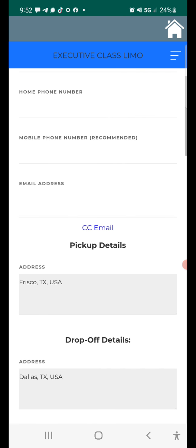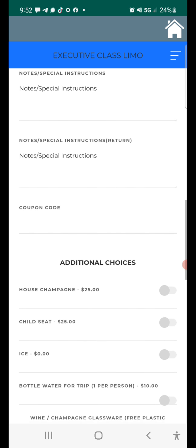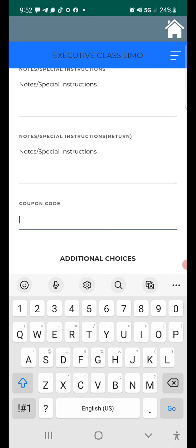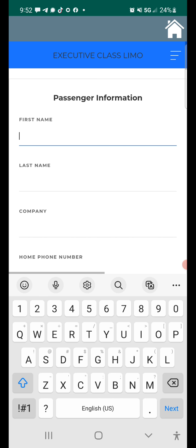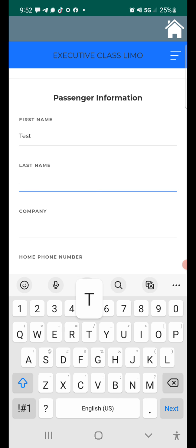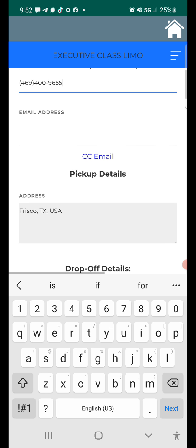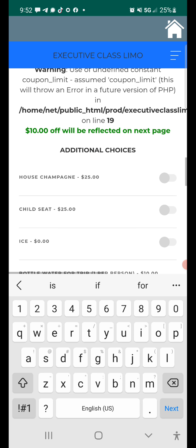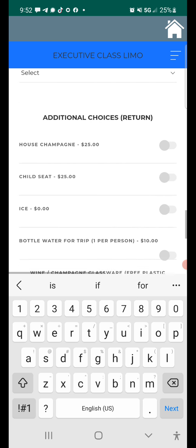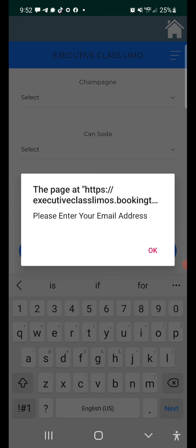And then if you join our VIP group, all you'll want to do is send us a text message and ask us for the promo code this week. This week's promo code is SAVE10. Boom. It tells you it's going to put the 10% on the next page, and it applies it to both trips. It'll be 10% off each trip.